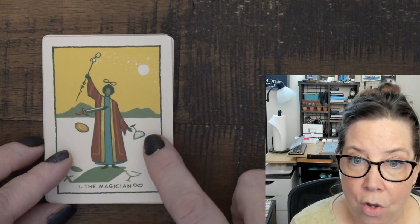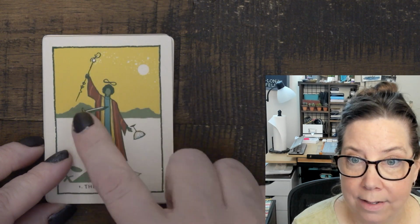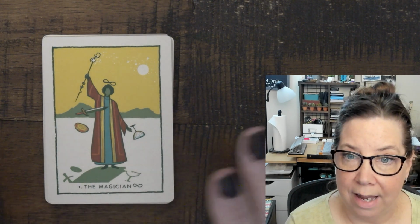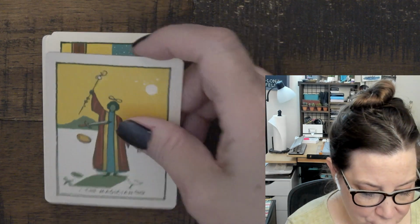We can see that we have the glyph for each of the cards at the title. We can see the pentacles, the cups, the swords, the wands here. So again, the as above, so below. You have a very recognizable traditional Rider-Waite-Smith that you would recognize, but it's just nice and clean and beautiful here. So there's the Magician.